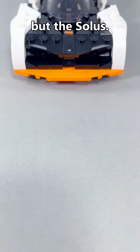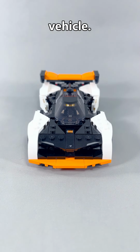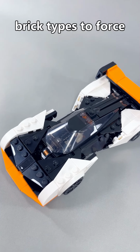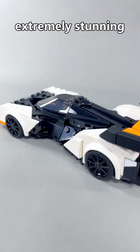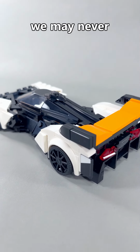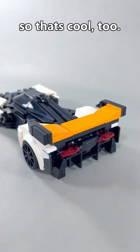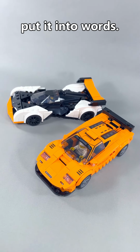Oh, but the Solus. Oh boy, the Solus. It is a 9-stud wide vehicle. This means the entire vehicle is a cornucopia of all of LEGO's brick types to force the brick system to conform to an odd-numbered shaping to make an extremely stunning race car I feel we may never see beat, ever. It's also inspired by a video game, so that's cool too. LEGO as art personified. It's hard to even put it into words.